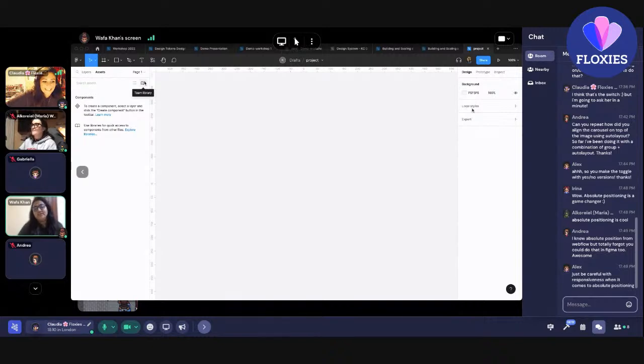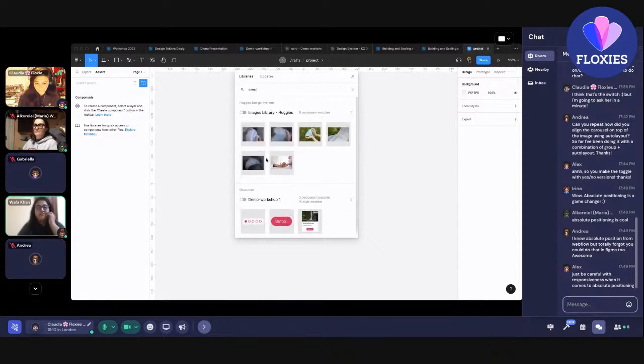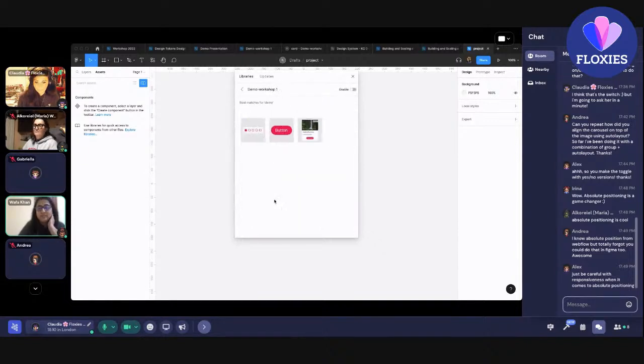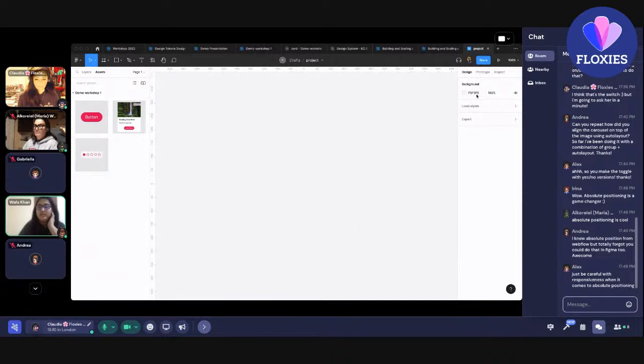All right. Can you guys see my screen now? Yeah. All right. So here's a new working file I opened up. Now I'm going in and searching for the library and I can see the demo workshop one, and I can enable that library, because do you guys remember, those are the components we made. Once I enable it, I'll be able to access their styles and everything. And now ideally I can pull this card out.